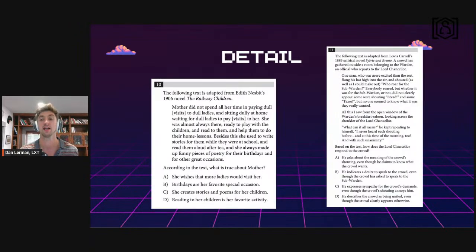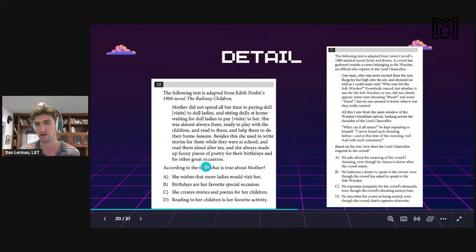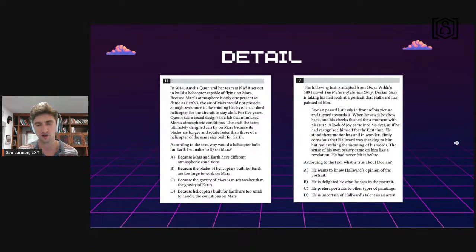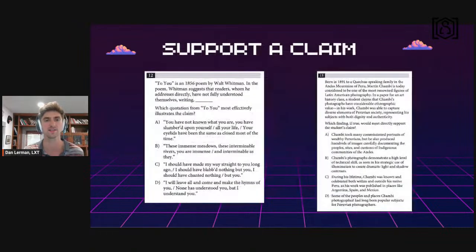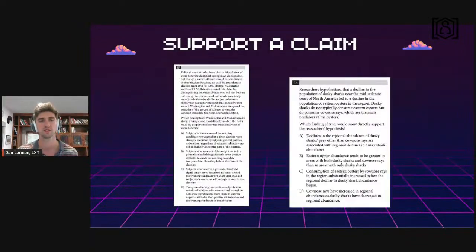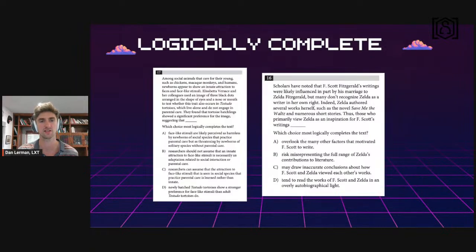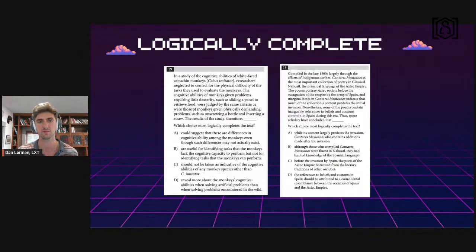If you do a bunch of these, guys, you'll start to feel confident on these question types. And then it comes down to detail questions, right? Like specific details. What is true about mother? How does the Lord Chancellor respond to the crowd? Then there's support a claim, and there's data. And then there's logically complete. So those are the question types.